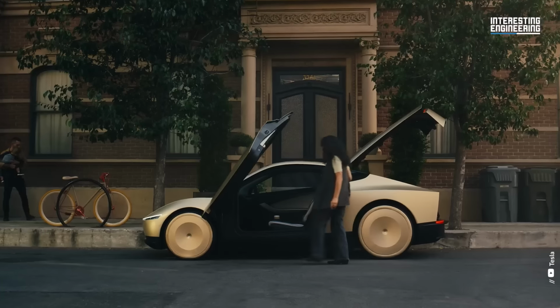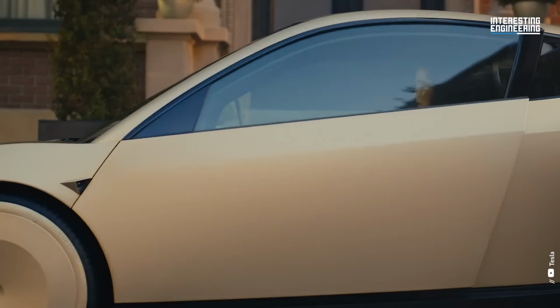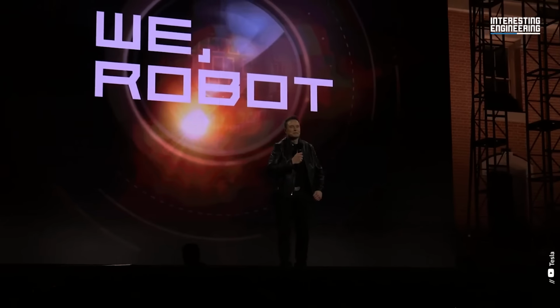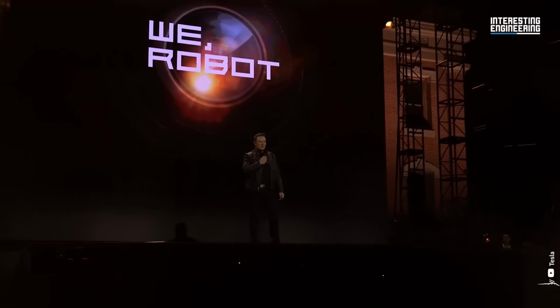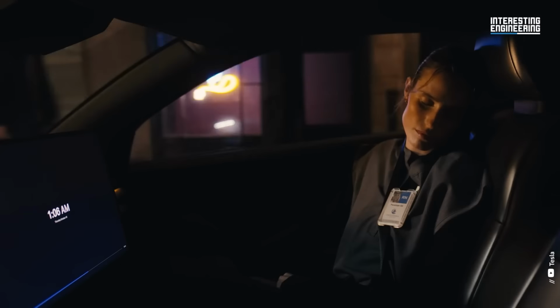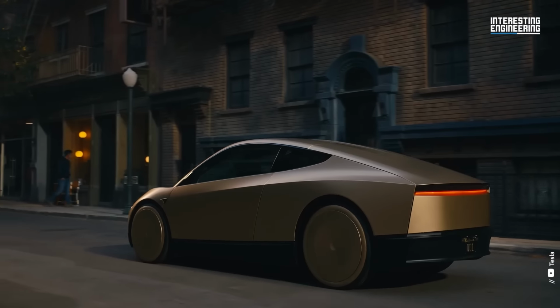None more so, in fact, than Tesla. With the We Robot event that happened in late 2024, CEO Elon Musk announced a set of new fully autonomous cars and automobiles without steering wheels or pedals, with claims that these would be rolled out in 2026.